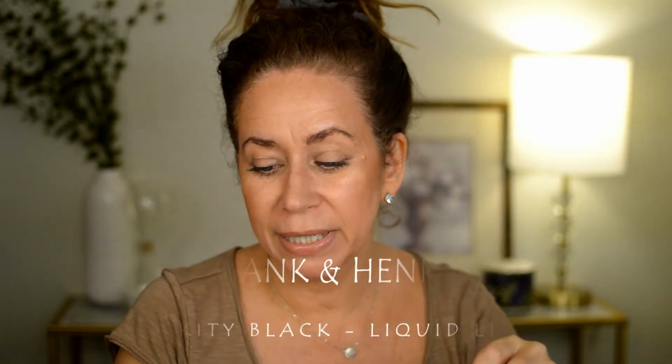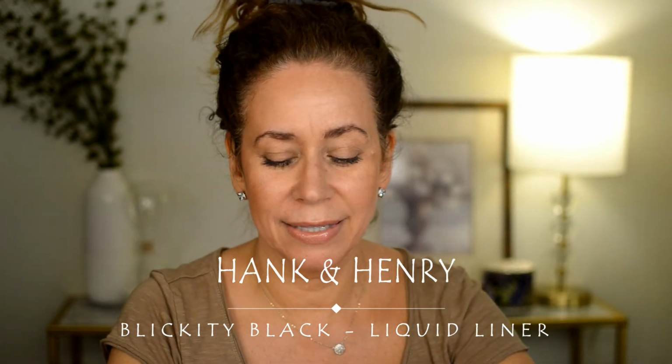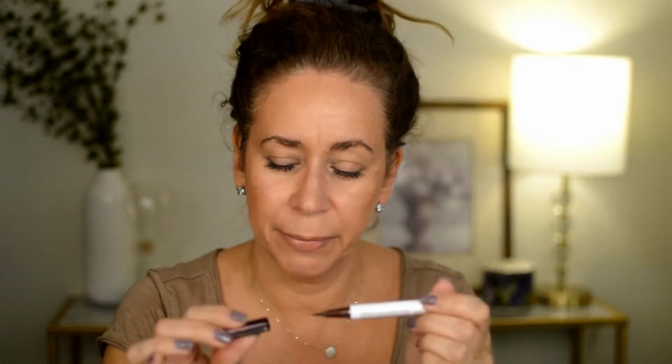Okay. I got a Hank and Henry Bookity Black Eyeliner. Oh, by the way, that went for $18 if you bought it separately. This is a liquid eyeliner, so we'll see how that goes. It looks like a nice felt tip. And to put these eyeshadows on, I keep forgetting to say how much, that was $20 on its own.